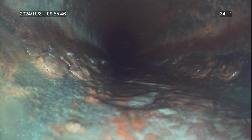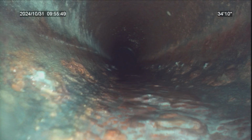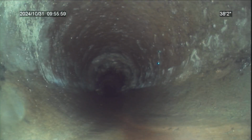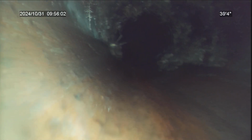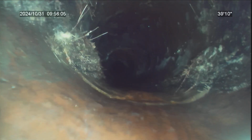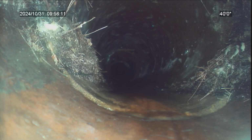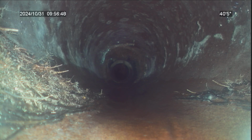Here you can see a little bit more scaling that's happening, between 40 and 41 feet.